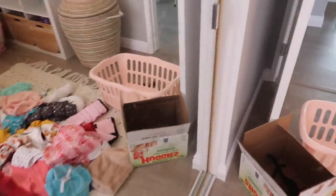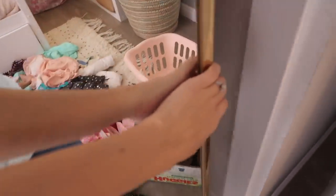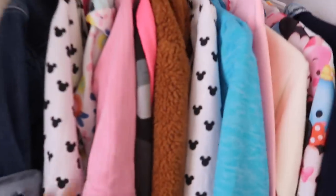And then on this side of the closet, it's all of their sweaters that fit them. And then I saved a little bit of long sleeve that still fits them just in case it's kind of cold, because the weather can be kind of bipolar out here.